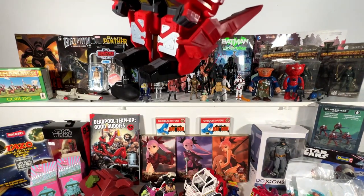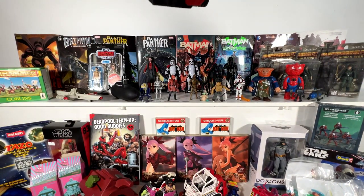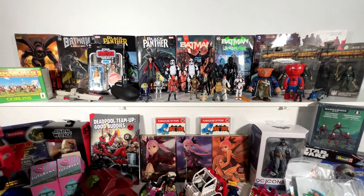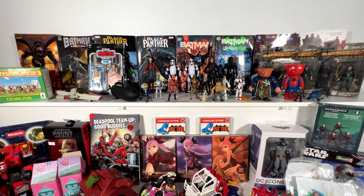Combined mode. Oh, I've taken it out now and I can't get it back in. Oh my word. My days. And now that other leg's just dropped in. There we are. There he is.